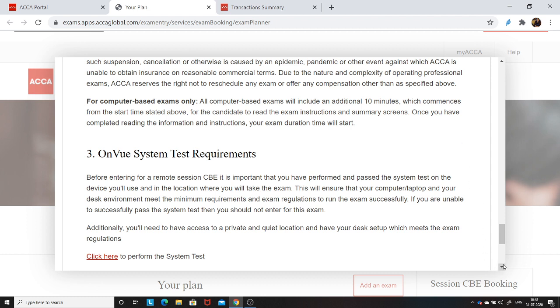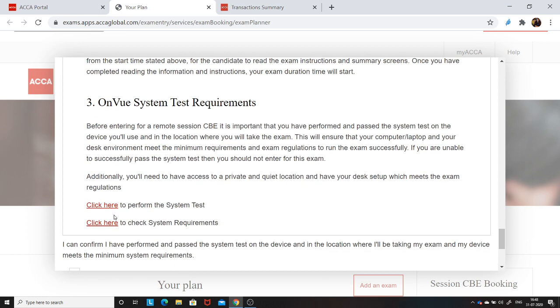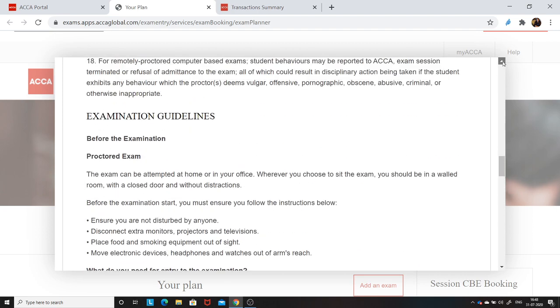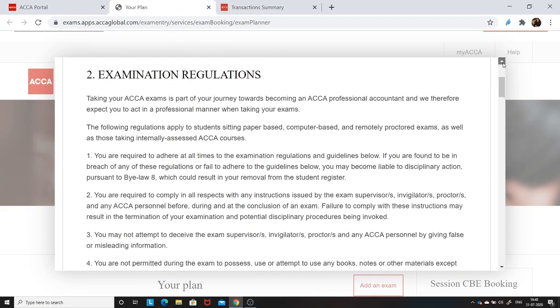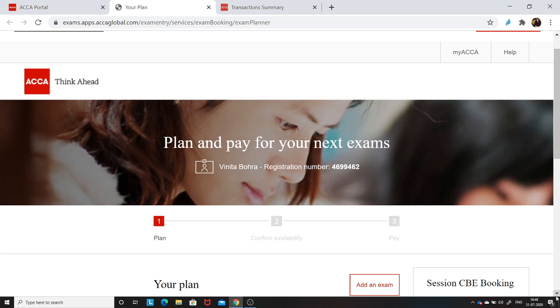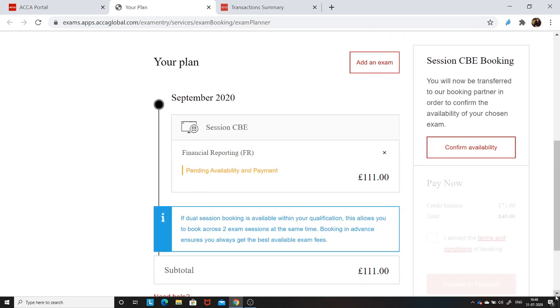And that's about it. So you can perform the system test, which again my student will perform. And now guys, I can't go to that section because she has not performed the test yet, and she has not read these rules which she's supposed to read before I book the exam for her. So when I book the exam, I will see something like FR for financial reporting. There will be a number of options available like F2, F1, F3. Don't get confused.